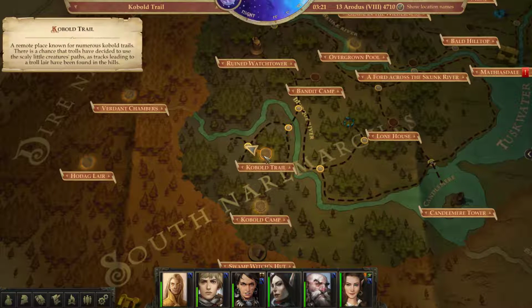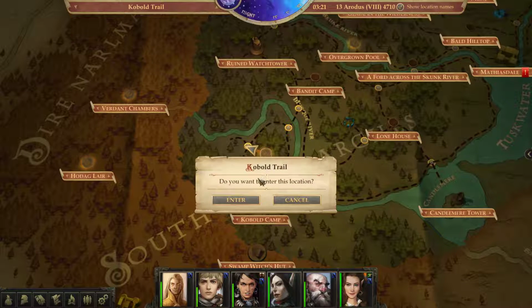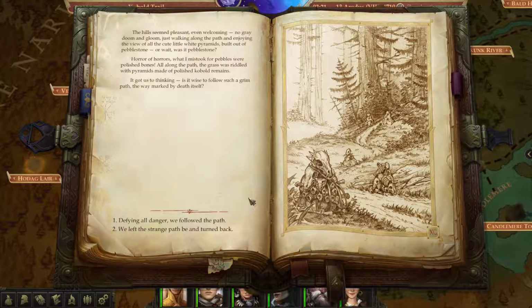Remote place known for numerous kobold trails. There's a chance that trolls have decided to use the scaly little creature's paths, as tracks leading to a troll lair have been found in the hills. Let's enter. Oh, it's a storybook.